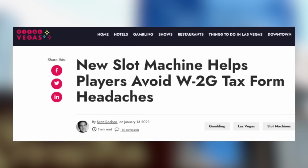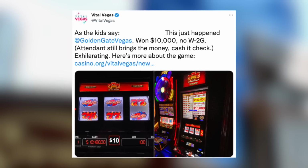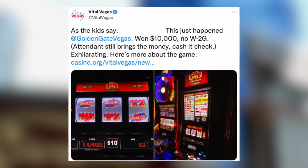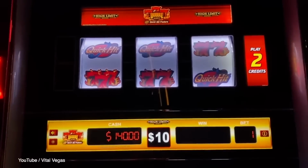There's this new slot machine downtown right now at Golden Gate that Vital Vegas has covered. He wrote about it, and then interestingly enough, he hit a bonus on it later in the day and won $10,000. So how does this avoid the W-2G? Well, when you hit the bonus, you get 10 spins, or it depends on how much you've bet, but you get a number of spins, and you still have to bet 1 credit for each of those bonus spins. You do have a 1 in 1,000 chance of losing on each bonus spin, but you're almost guaranteed to win. Because each spin you're paying for is separate, you don't have to get taxed on the jackpot. He tested it out and won $10,000.